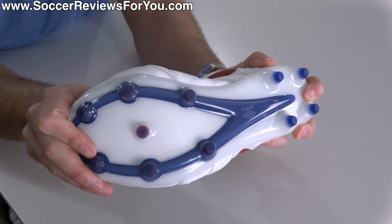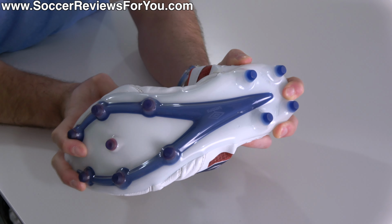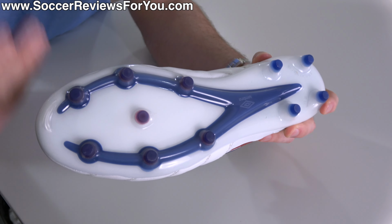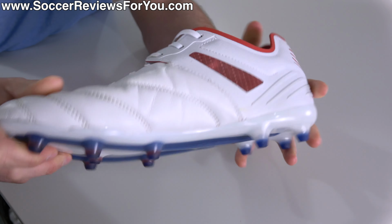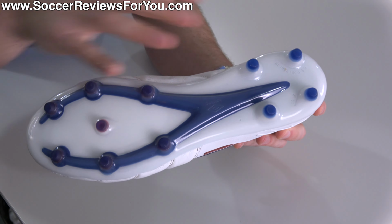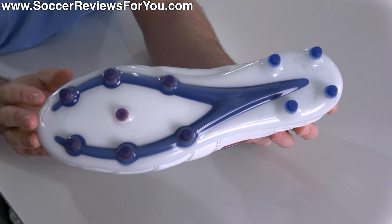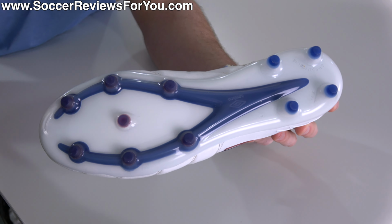The issue is the flex point on this sole plate is very much kind of in the midfoot, which makes this feel a little bit stiffer than I think it perhaps should, but at the same time, it's not necessarily a deal breaker, and surprisingly, given how soft and pliable this leather upper is, I didn't find it to be a super noticeable element of actually playing in these football boots. So it has a nice solid feel underfoot, and that's kind of where I want to leave it, because I didn't have any major issues with it.